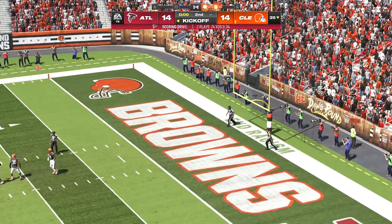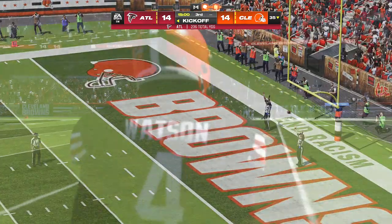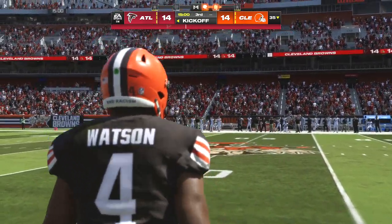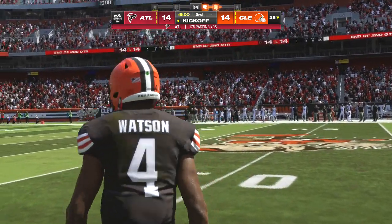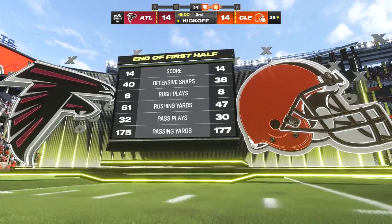And we've got a good one brewing. We're all knotted up at 14. So thanks to the late touchdown, it's a tie ball game here heading to break. As we send you down to Orlando, where Jonathan Coachman has our EA Sports Halftime Report.